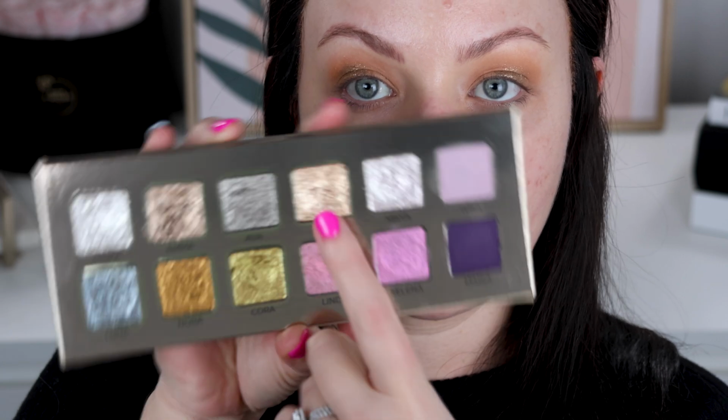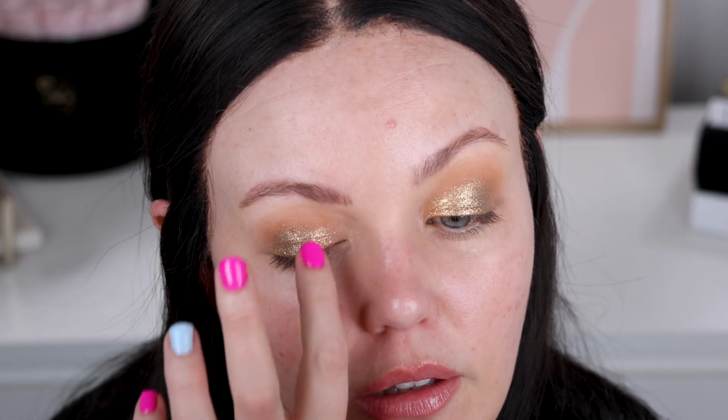For the inner portion here, I'm going to use Layla, which is this one. So I'm doing a gold eye. Layla's a lot more of a warm tone gold, and Emma is a bit more cool tone, but they're very pretty, and honestly when they mix together I can't tell the difference. You can definitely feel the stick.